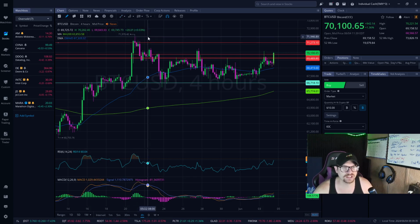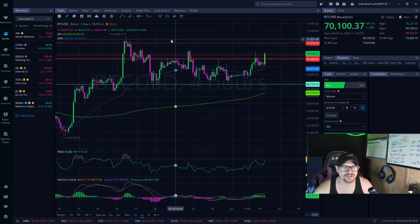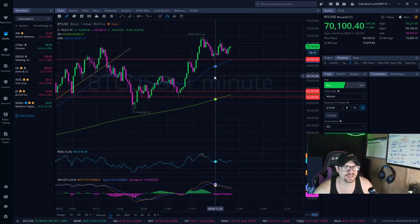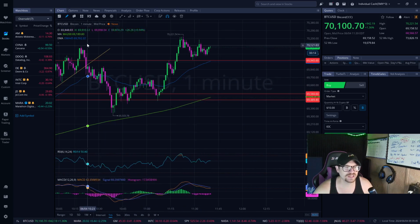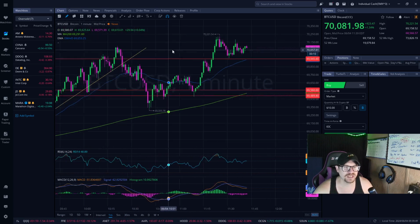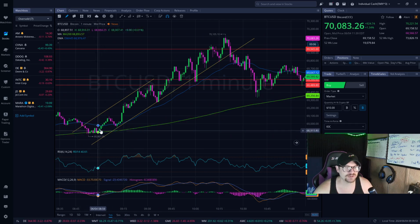On that, touching $71,970. Actually was not the one we played off of today, sorry. It was actually this right here. So we noticed a resistance at 70,100, and we were able to actually play off of this very nicely, off of this bounce right here.